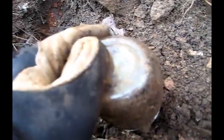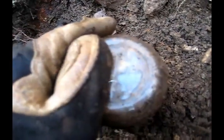I'm looking for milk bottles. Milk bottles are definitely what I'm interested in. 1951, do you see that date on there? You probably can't see it. It's right there. 1951. So, just a food jar from the 50s.